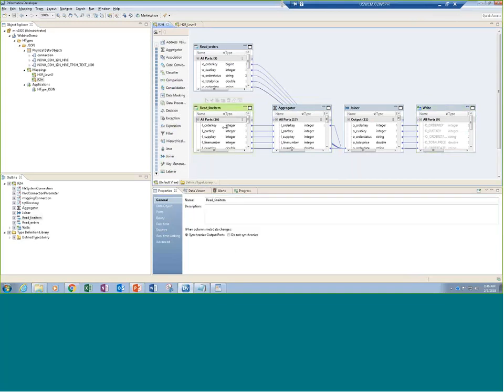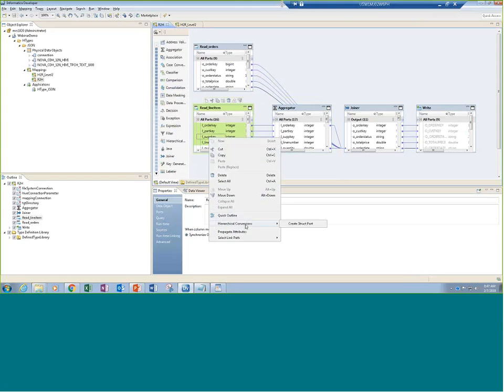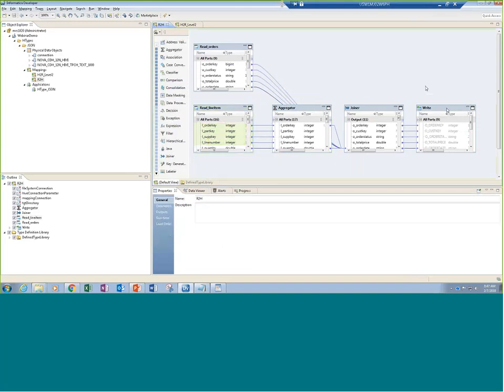And it is super easy to create this mapping. If you think it is very complicated to create this mapping, it is not. The only thing you have to do is select these ports, right click, and go to the hierarchy conversion, where there is automatically a button called create a struct port. If you click on this, we automatically create this mapping for you. So it is super easy to use.